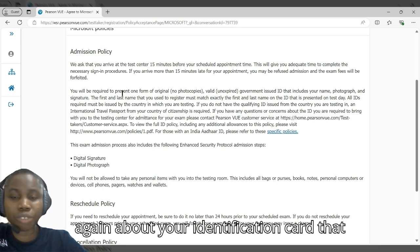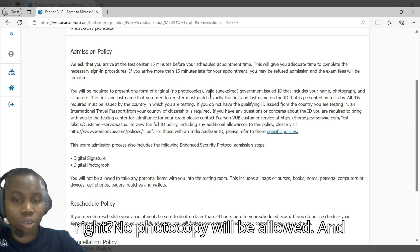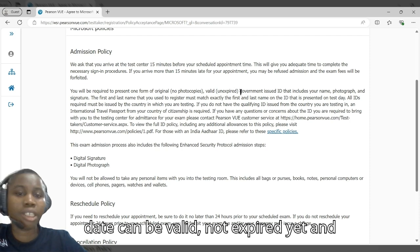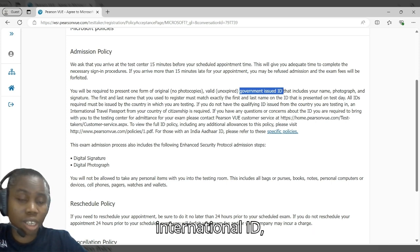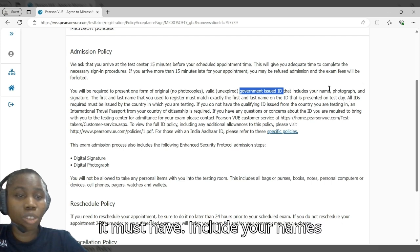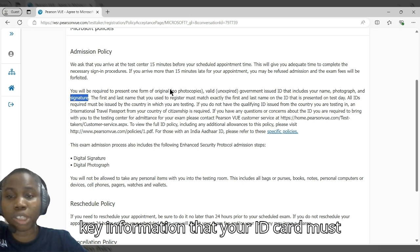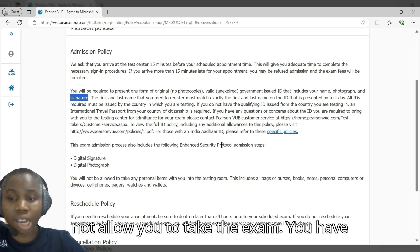Again, about your identification card that you are going to need, you have to go with your original ID card, right? No photocopy will be allowed. And then the card must be valid. That's why I said it must have an expiration date. That means it must have an issue date and expiration date and be valid, not expired yet. And then it must be issued by government. You can use an international passport. I mean, you can use a driver's license if you have one, and it must include the names that you set earlier on your profile, and must have your photo on it and signature. Yes, these are important key information that your ID card must have. If it's missing any of this, the center might not allow you to take the exam.